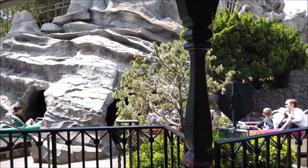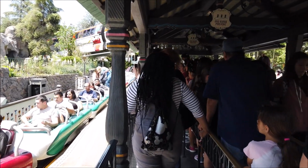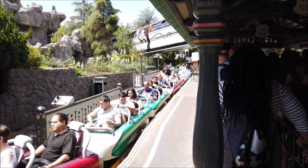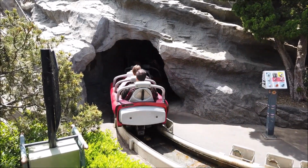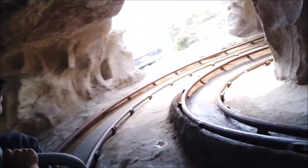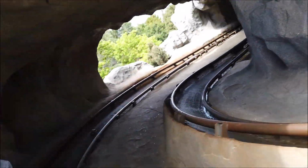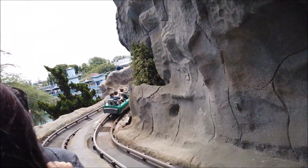Doing some single riders, and there's actually a pretty good line here. This might be a minute. Going down the mountain. Going down. Racing them. Looks like they're winning.